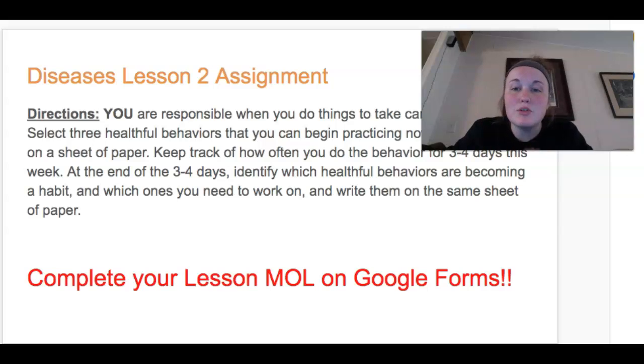You are responsible when you do things that take care of your health. I want you to select 3 healthful behaviors that you can begin practicing now. I want you to write them out on a sheet of paper. Keep track of how often you do this behavior for 3 or 4 days this week. Then, at the end of those 3 or 4 days, identify which behaviors are becoming a habit and which ones you still need to work on. And then write your reflections on the same sheet of paper.